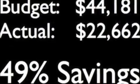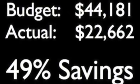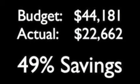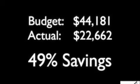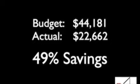Bowen's budget for this operation was $44,181. By utilizing production management and a detailed operation plan, the Bowen team was able to complete the work for $22,662, a 49% budget saving. The team estimates that it invested approximately $1,200 in the planning of the pump setting operation. The resulting $21,000 savings represents a remarkable 1,900% return on investment.